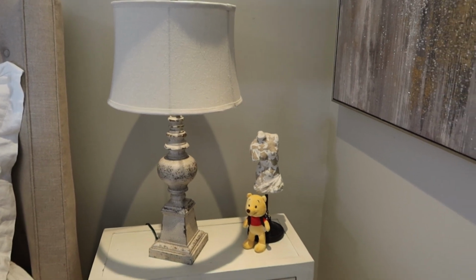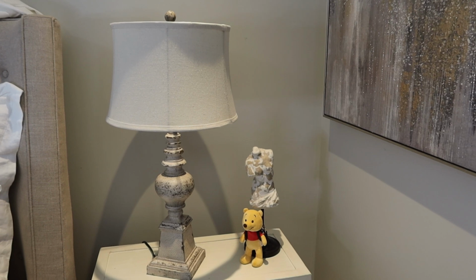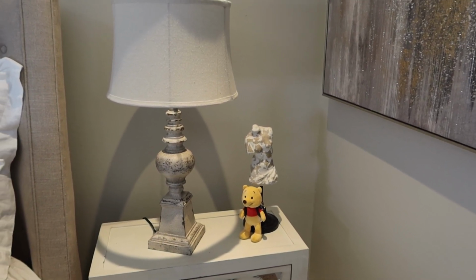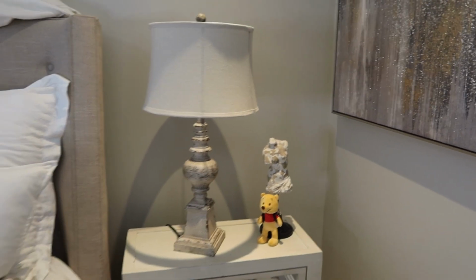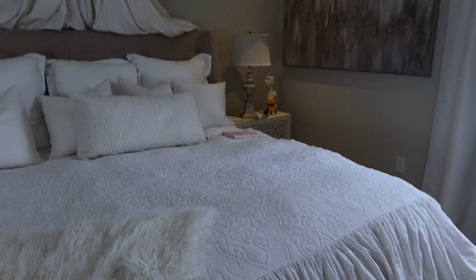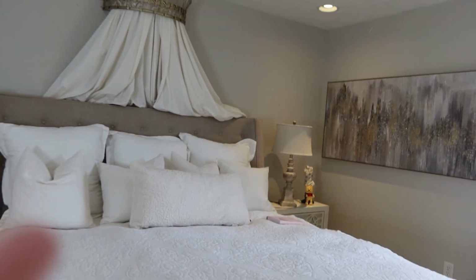So I am going to replace them with the new lamps, and we're going to see what kind of vibe, because I'm wanting a more sleek, modern type look, or just elegant, I guess. And I tried to replace my bedding, which still does not have that look, but I just couldn't do it. So maybe the lamps will help instead of the bedding.